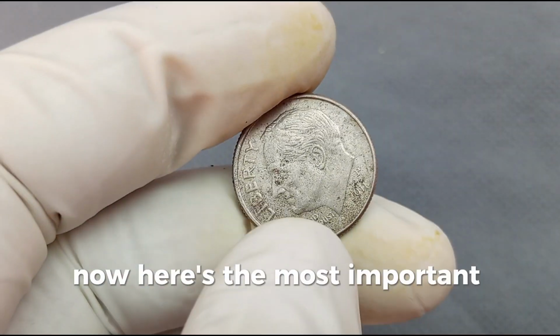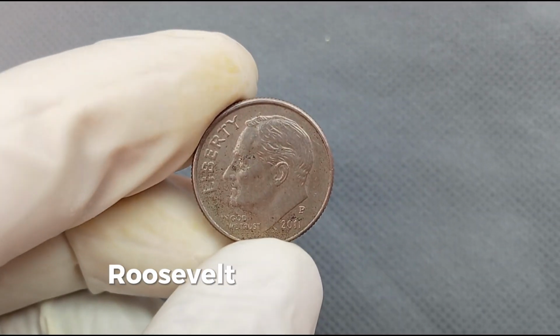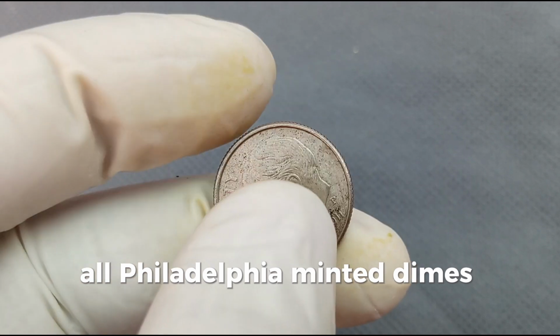Now, here's the most important part. How can you find one of these rare dimes? Here are some key things to look for in a 2011 P Roosevelt dime. Check the mint mark. Look for the P below Roosevelt's neck. All Philadelphia minted dimes have this mark.